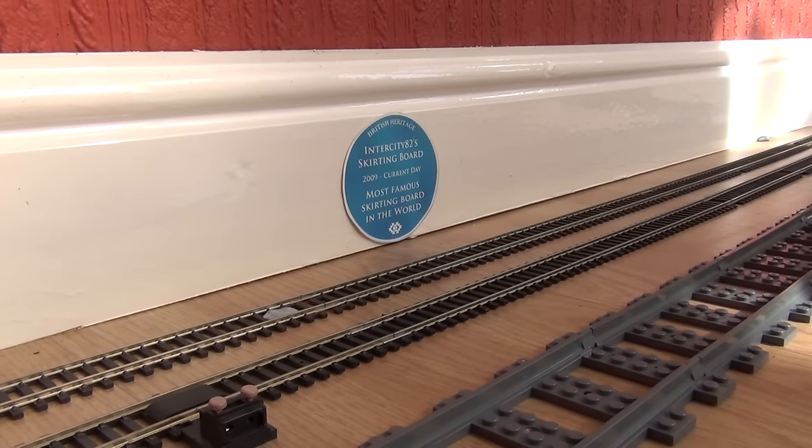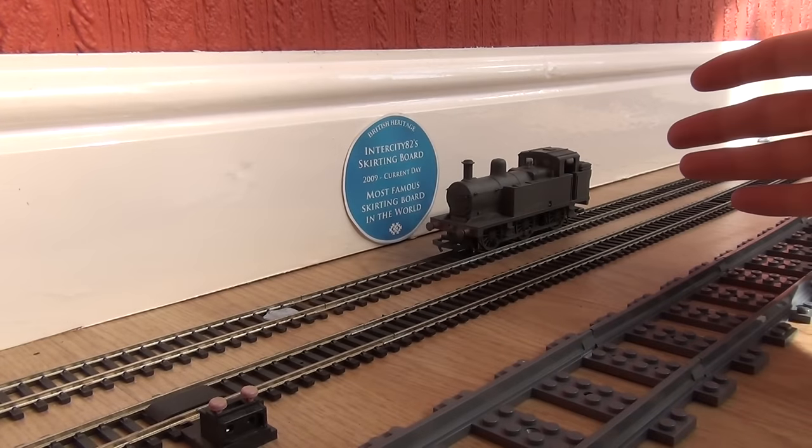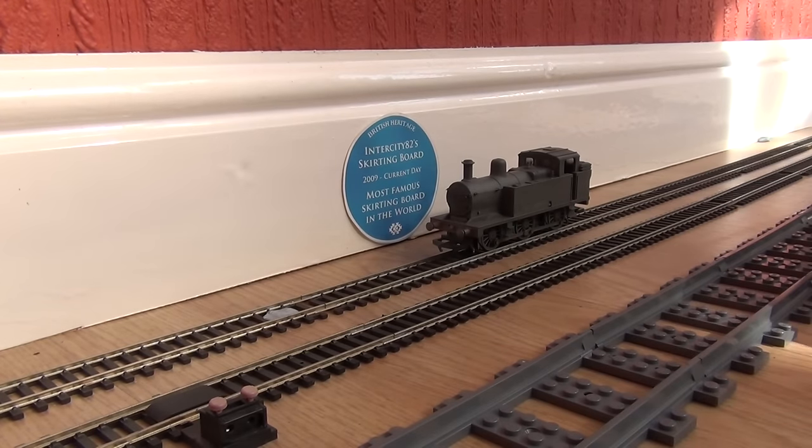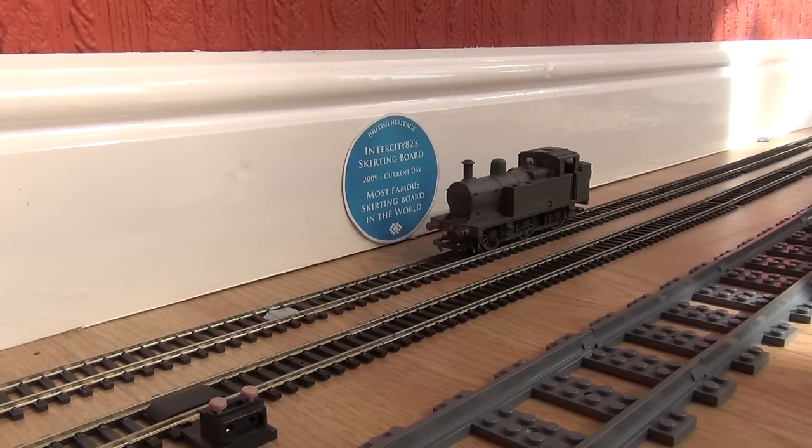Okay, so here we are over at the test section of the layout in the conservatory. I'm just going to plonk this. I love that word, plonk. I just think it's so poetic. I'm going to plonk this 060 WD11 onto the outer loop there.